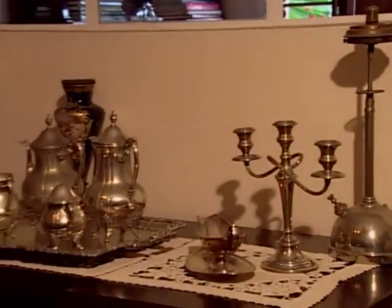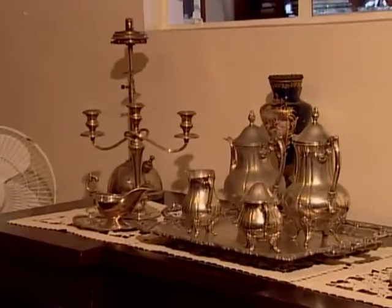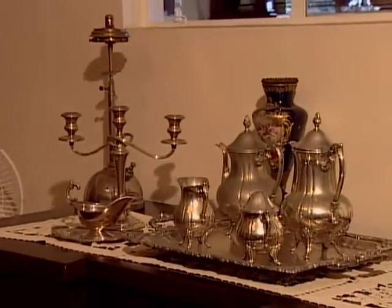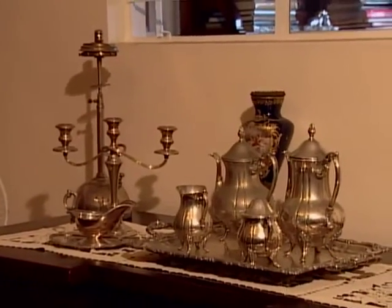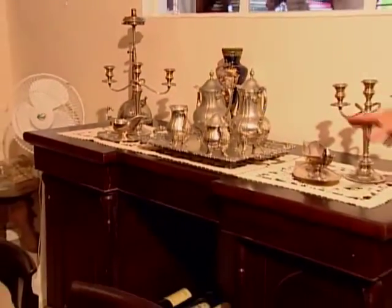You have used the sideboard to display some of your silver collectibles. What was a sideboard originally used for? Well, it would have been used to put the hot plates and the dishes to be able to serve the food.